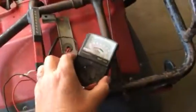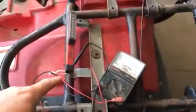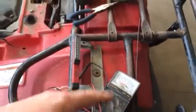So you work your way back from there. You go to your coil. Check the continuity on your plug lead. You can check it with your ohms, with your multimeter here. Turn it to ohms, one probe on one end, one on the other end, and check and see. Make sure you have good resistance. Good, yeah.